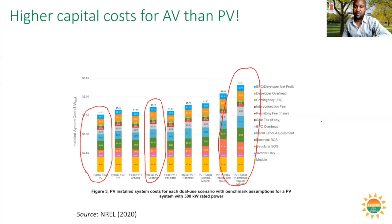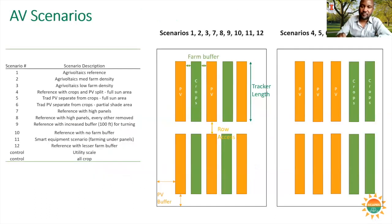And if we look at it from the point of view of solar developers, this is where we need to have some discussion. We don't know what an AV farm is going to look like in the future. And to analyze profitability of those farms, we've developed scenarios. We have 12 scenarios of what the farm might look like here in the US. And I'm just going to briefly outline what the scenarios mean.